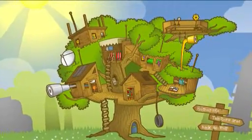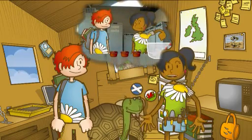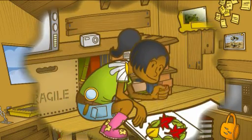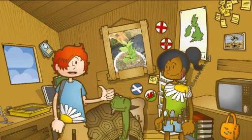I have learned so many things whilst doing the Great Plant Hunt. And it's been fun too. I've done experiments to grow my own seeds. I've stored them in my mini seed bank, and I've even made works of art from plants. Yes, it's been great. Being a plant scientist is fun.